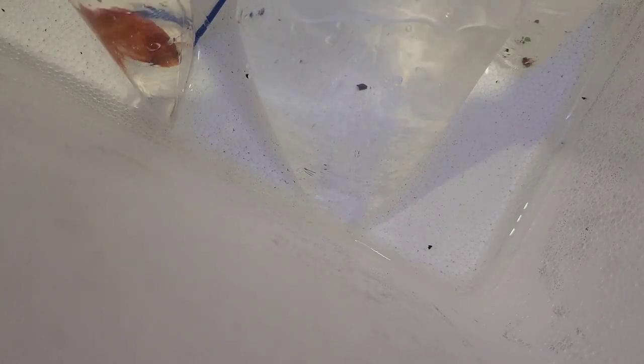That's not good. Maybe I can get this with two hands, if I put my phone down. I'm gonna rest it on the side. Come on, buddy. Back up. There you go. And in the net. Yes. Okay. Don't be a jumper. Don't be jumping on me now.